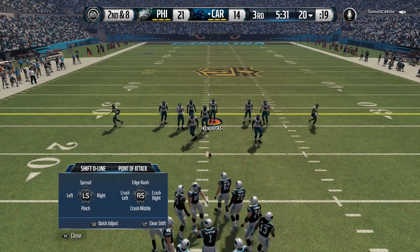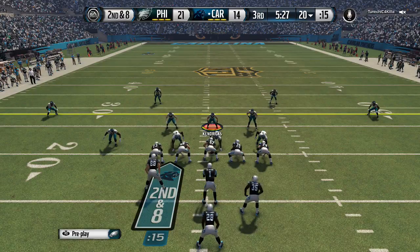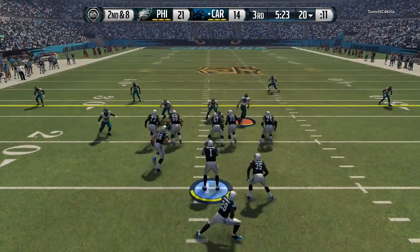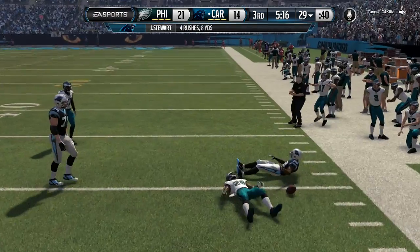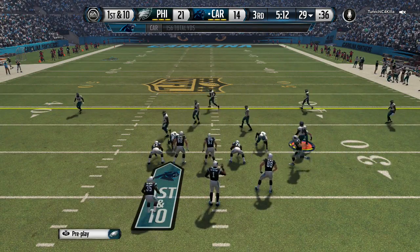Now they'll try over again on second down. Slashing to the right side. Tosses the football. And he's tackled down after picking up the first. The Panthers did a good job that time picking up the first down.